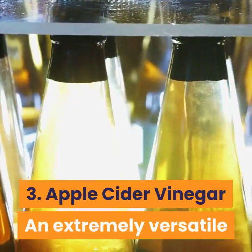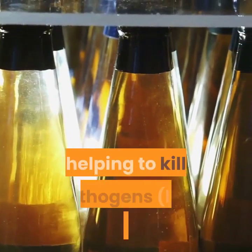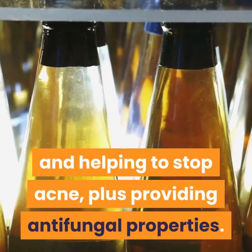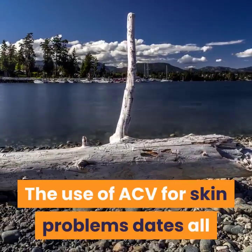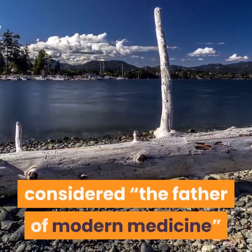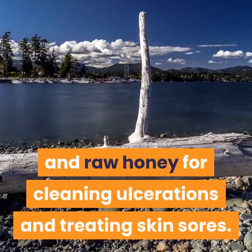3. Apple cider vinegar. An extremely versatile and inexpensive natural skincare product, apple cider vinegar benefits include helping to kill pathogens, like bacteria, clearing skin problems caused by gut issues, cleansing the skin and helping to stop acne, plus providing antifungal properties. The use of ACV for skin problems dates all the way back to Hippocrates, 460 to 377 BC, considered the father of modern medicine and a believer in the use of antifungal ACV and raw honey for cleaning ulcerations and treating skin sores.